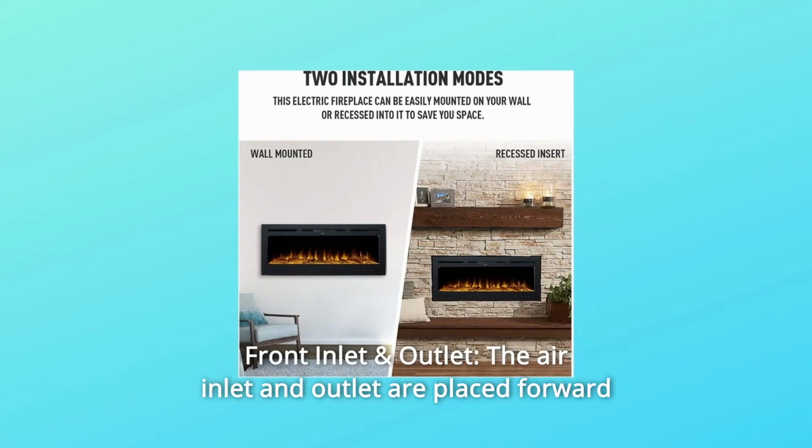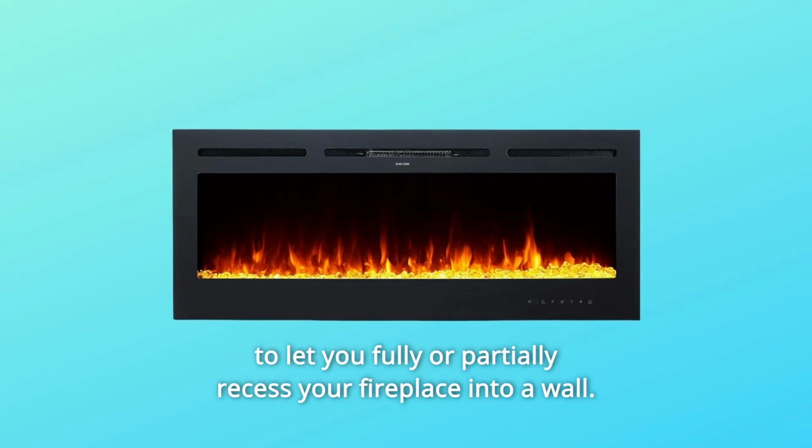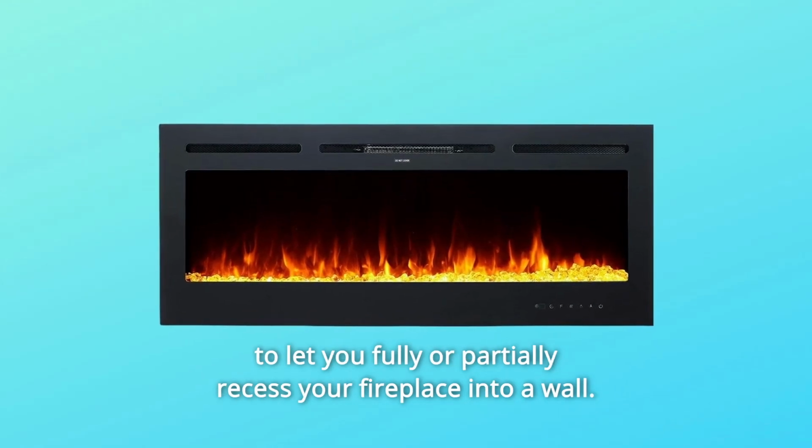Number 6. Front inlet and outlet. The air inlet and outlet are placed forward to let you fully or partially recess your fireplace into a wall.